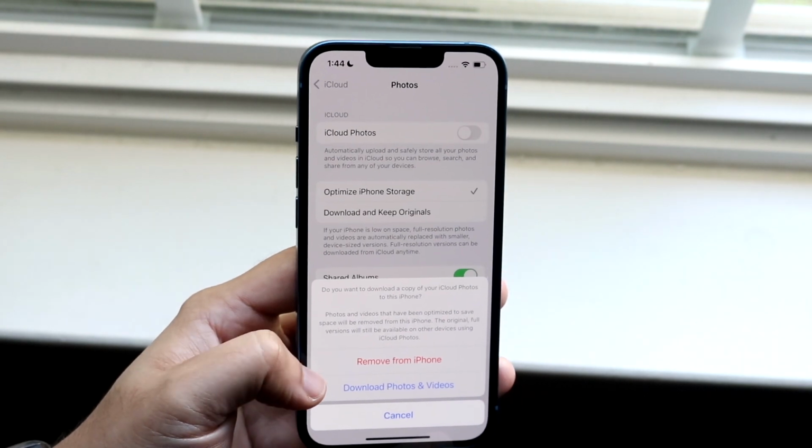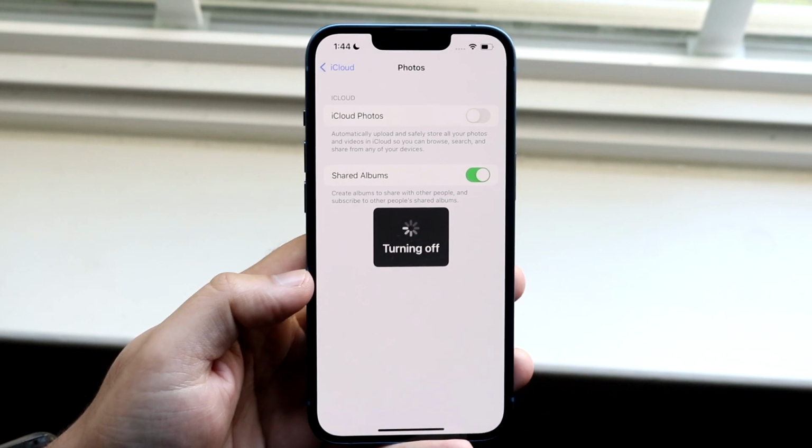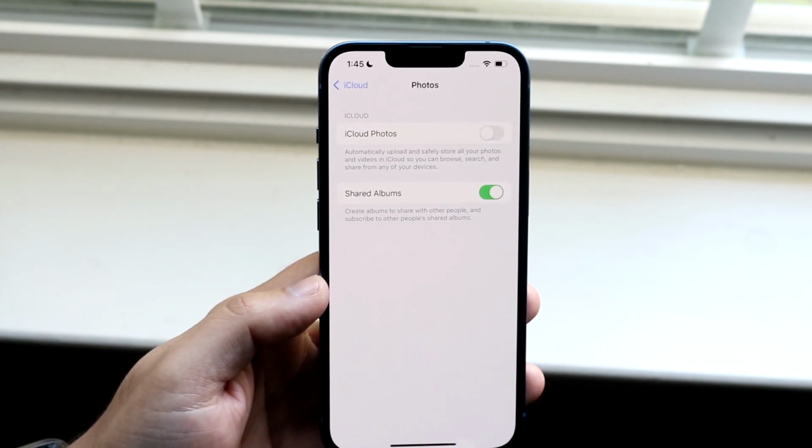Now, me personally, like I mentioned, I like having it off. It pretty much just saves some more storage on iCloud and allows me to store some other things up there. But you can do this after you make that full backup. And as long as you don't need anything for the 30 days, then you're pretty much set.